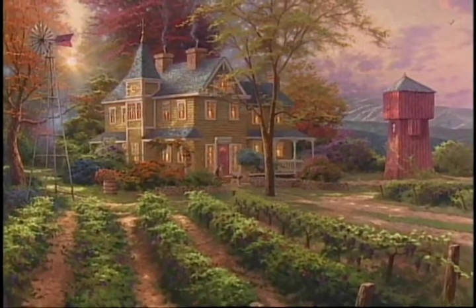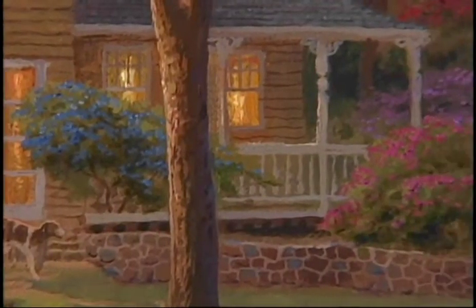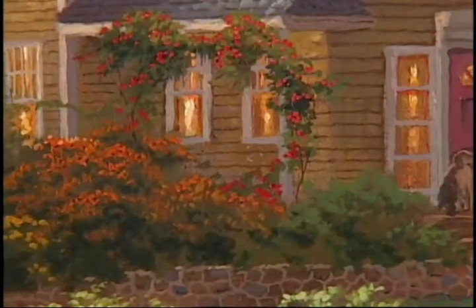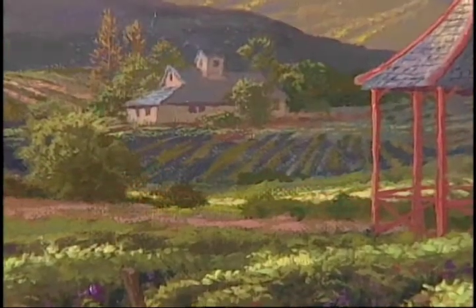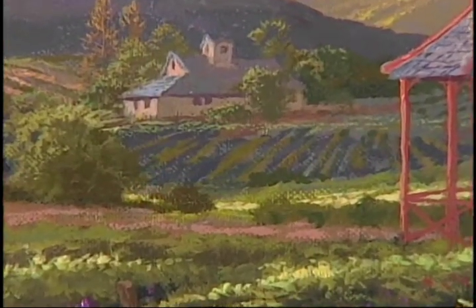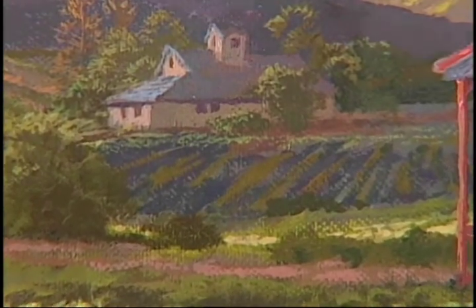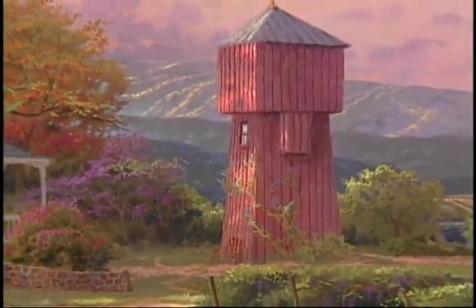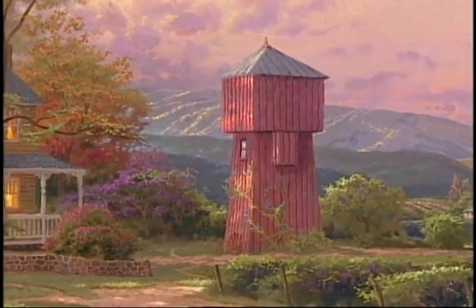The stately Victorian house with its spreading porches and climbing rows. A distant barn sitting amongst rolling vineyards. The water tower, which supplies irrigation water to nurture the crops.